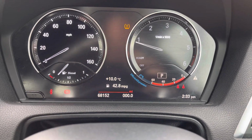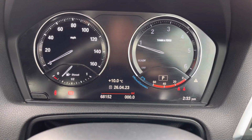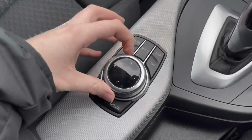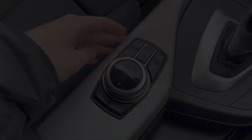Here in the instrument cluster you will find your trip computer where you can access your average miles to the gallon and even a digital speedometer. At the top of the dashboard you'll find your infotainment screen. You have the controls for it here in the center console. You have the main dial as well as your shortcut buttons.